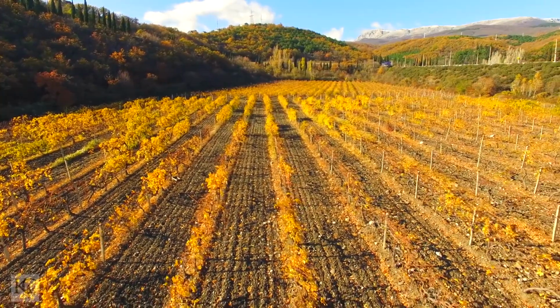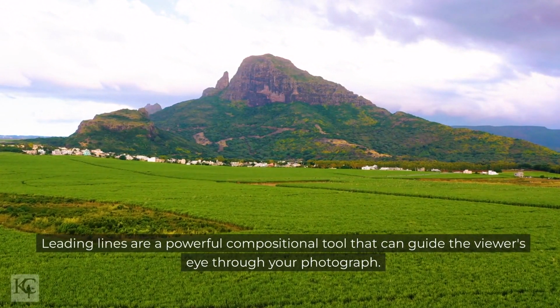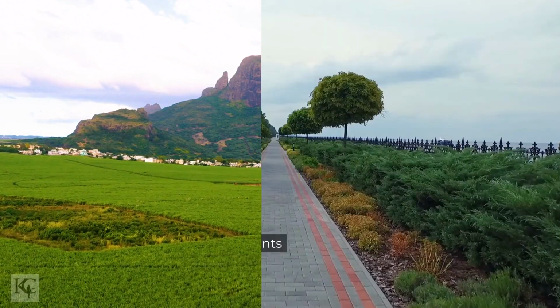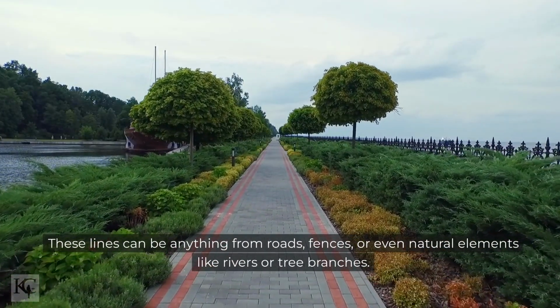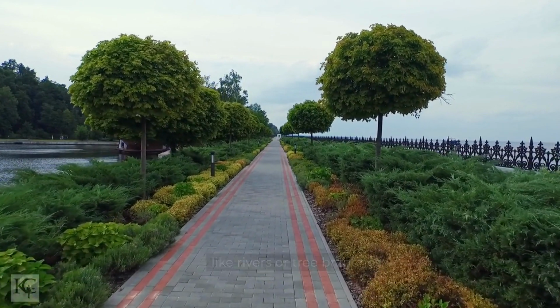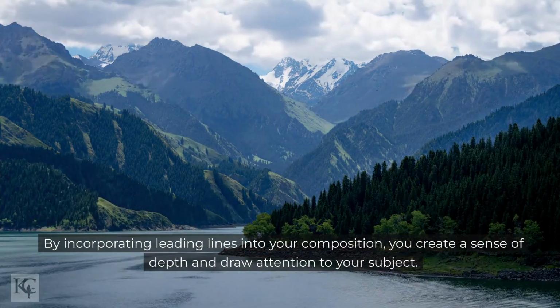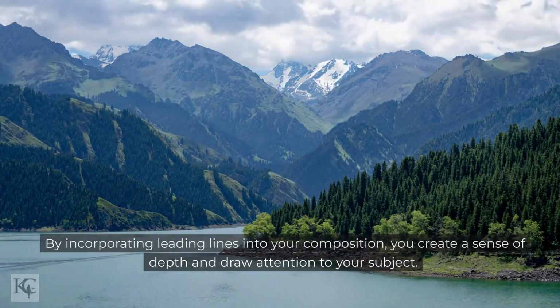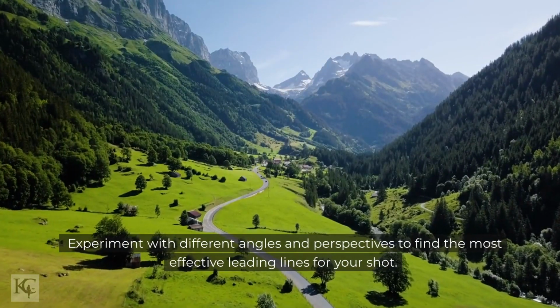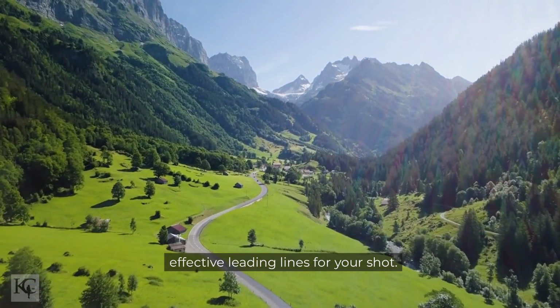Leading lines. Leading lines are a powerful compositional tool that can guide the viewer's eye through your photograph. These lines can be anything from roads, fences, or even natural elements like rivers or tree branches. By incorporating leading lines into your composition, you create a sense of depth and draw attention to your subject. Experiment with different angles and perspectives to find the most effective leading lines for your shot.